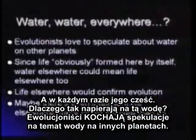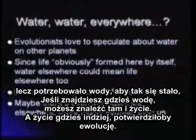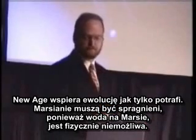Now, why the big ruckus about water? Well, evolutionists love to speculate about water on other planets. You may or may not have noticed this in the news because they do the same thing. Since life obviously formed here by itself, but needs water to do so, well, if we find water elsewhere, that might mean life elsewhere too. And life elsewhere would confirm evolution, right? Maybe there's even intelligent life elsewhere, more highly evolved than us, so we can go learn from these ascended masters. Yeah, the New Age stuff works in evolution big time.